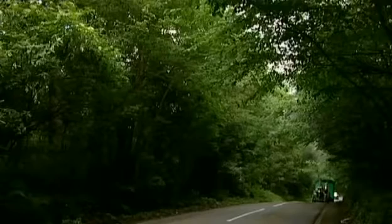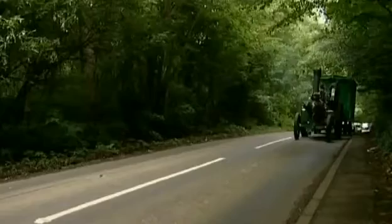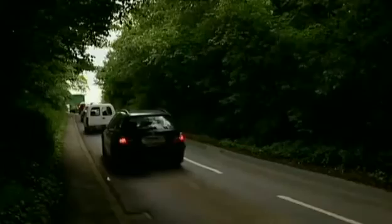But some of these hills can still be a bit of a problem for the engine. They really slow things down. Steady where you are. And Sheffield is very hilly. To make matters worse, it started to rain. And Fred and Alf are running late for a meeting.